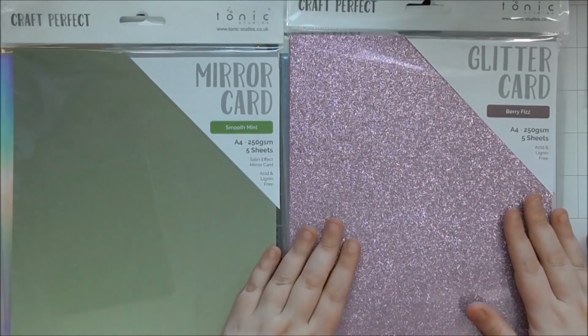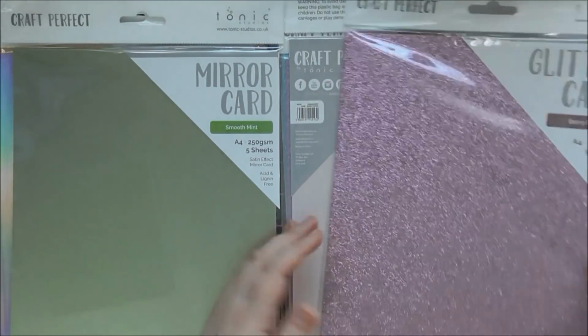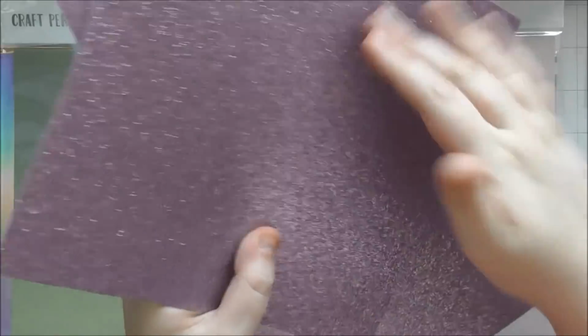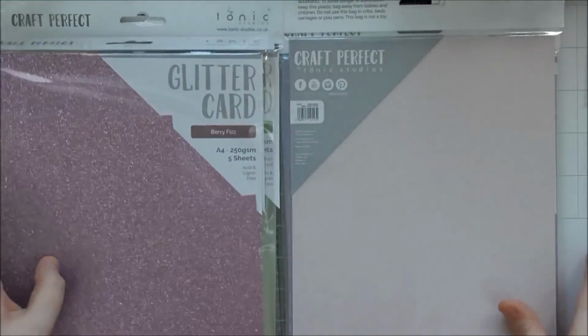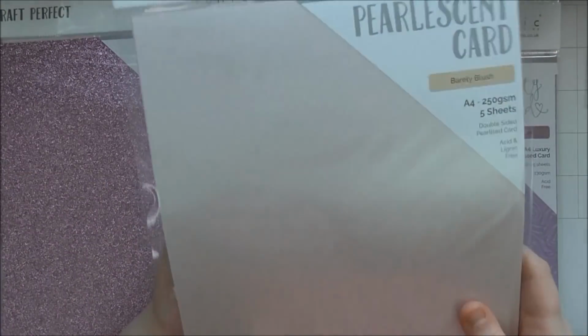Then we've got a glitter card. This is the Berry Fizz. Really lovely. Really, really like this one. Obviously because it's purple. And that's the gorgeous sparkle. And it's one of those non-shed ones as well. Doesn't come off.